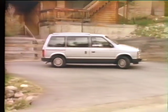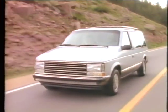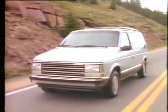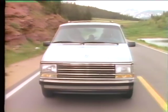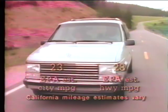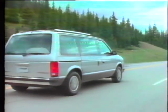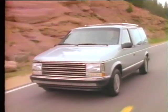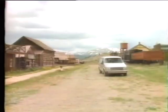Its trim exterior makes it easy to maneuver into and out of the tightest of parking spots. LE's standard deluxe body sound insulation eliminates many road sounds you don't want to hear for a quiet ride. Voyager is powered by a 2.2-liter engine that's dependable and fuel efficient. An even more spirited 2.6-liter engine is also available, providing 104 horsepower for added performance when you need it.